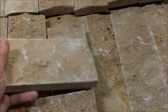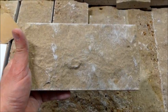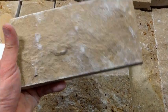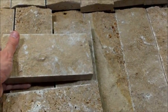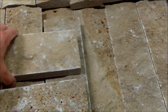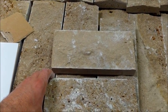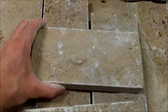This would be the piece that we would use on a homeowner's house. No mineral deposits on the surface, and little to no pitting whatsoever. You can see that's a really good nice piece right here. So this process takes a considerable amount of time to hand select every piece, but that's why the finished product looks so good. But when you select travertine, you really have to check it out yourself, because you don't want to end up with this when you can have something like this.